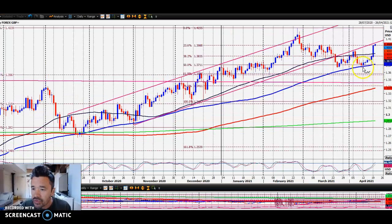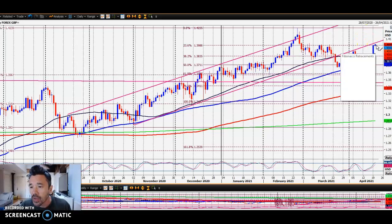Cable has had a terrific run off the 100-day moving average support. I talked about that support in my reports. It's really worked. We've rocketed up. We had one resistance at 138.00, 138.10. That worked for a while. Once we got through there on Friday, that pushed up with massive follow-through yesterday, of course.